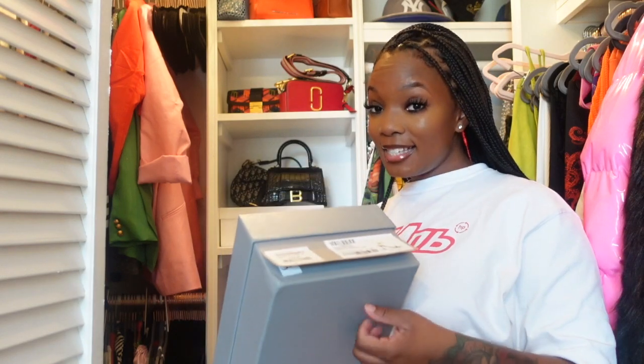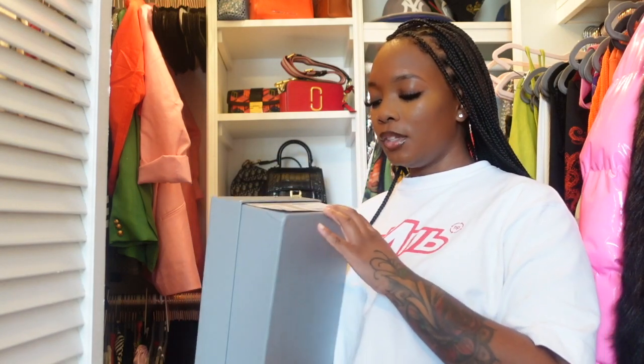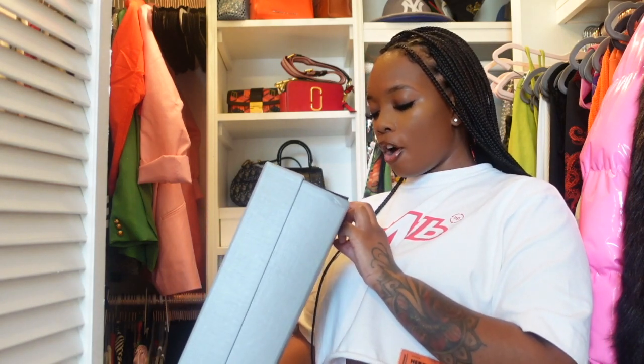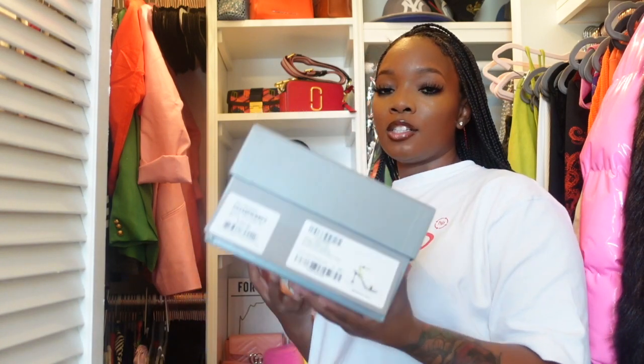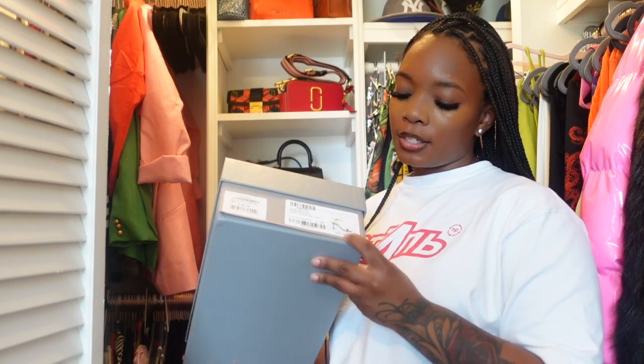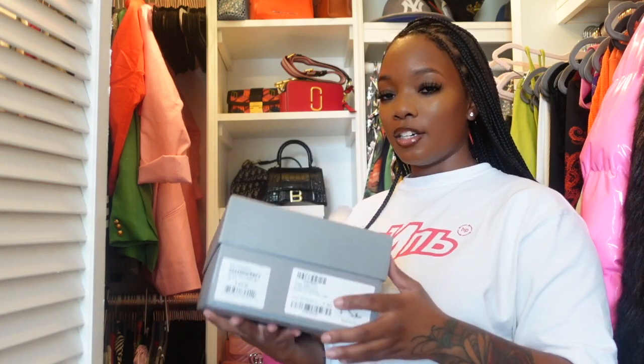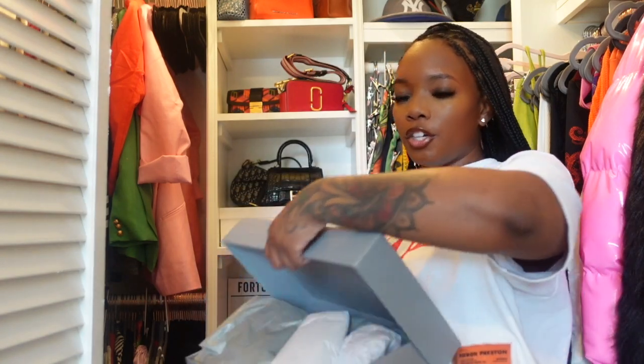I seen these on the women's level, which is the first floor, and I was like, yo, I have to have these. These are $825. They are called the Hourglass Sandal. I got them in the color fluorescent yellow and black. On the box, it has a picture of what your shoe actually looks like inside. It also has the price, where it's made, the barcode, and the size that you got it in. I got mine in, I think, a 36 and a half.